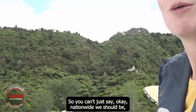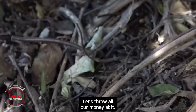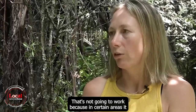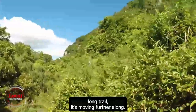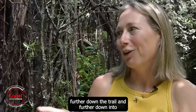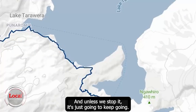So you can't just say, okay, nationwide we should be removing all honeysuckle from everywhere, that's the priority, let's throw all our money at it. That's not going to work, because in certain areas it could be another plant. While the vine is only found in one part of the 15-kilometre long trail, it's moving further along. It's only going in one direction, and it's going further down the trail and further down into the native ecosystem, and unless we stop it, it's just going to keep going.